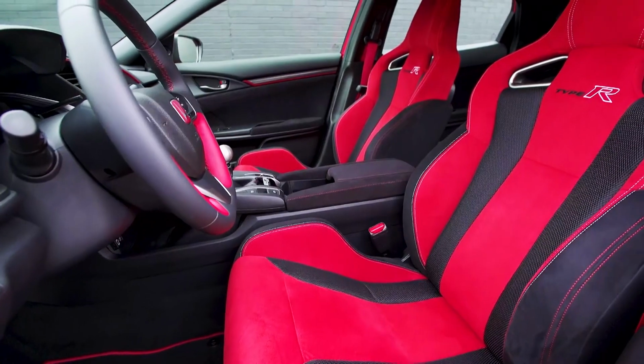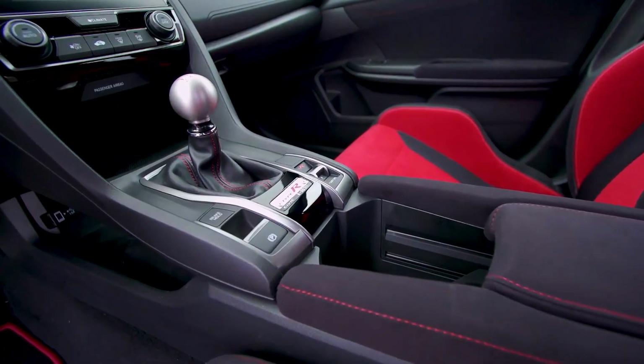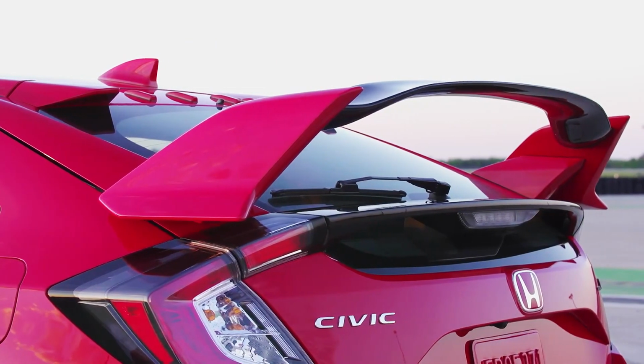Inside though, it's a win for the Honda. Iffy infotainment aside, we love the red seats and modern look. It's a lot plusher than the Renault too, with a much more conventional cabin. Our only real criticism is the rear wing hampering rearward visibility.